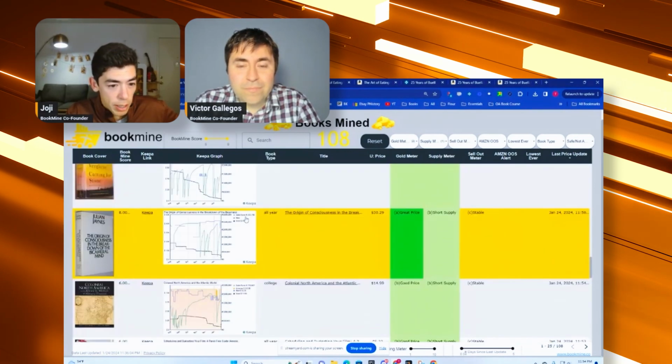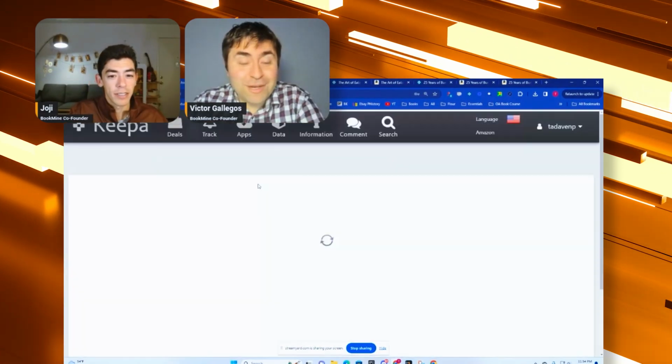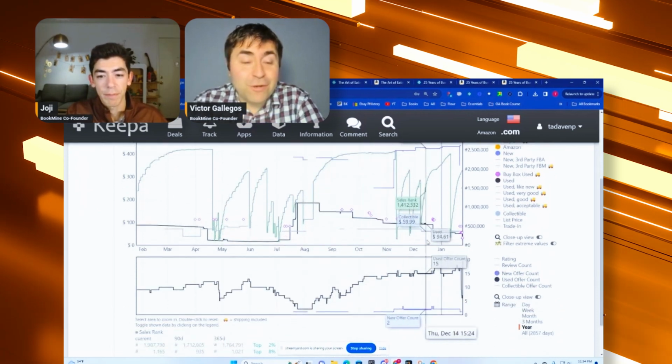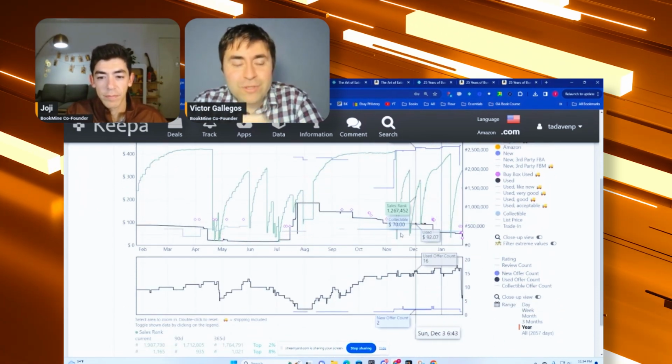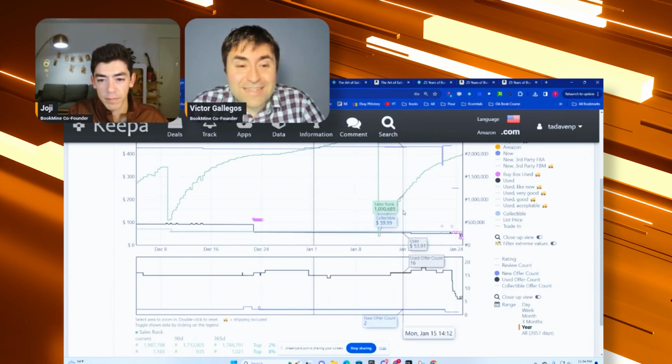Any last comments about these filters before we head out? If you're a true bookseller, you'll understand how powerful this is. There's really no other way that you can sort options just like this software does for you. So go and use it, see how powerful it is.